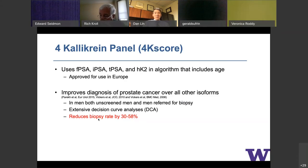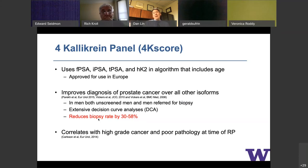And then the key thing about 4K, which is different from PHI, is that the 4K actually is the chance of having high-grade pathology. So it's Gleason pattern 4 or more, or Gleason grade group 2 or greater. And so it might be a little more relevant, because it really predicts relevant cancer, not any cancer. And again, we can talk about that later.